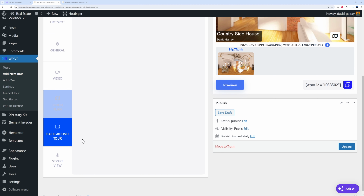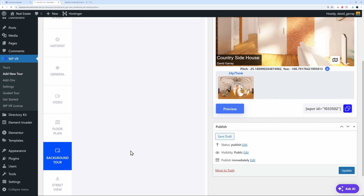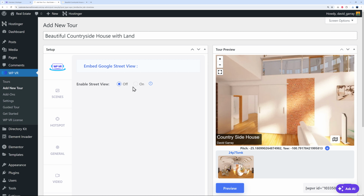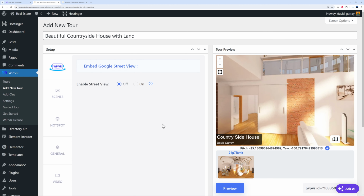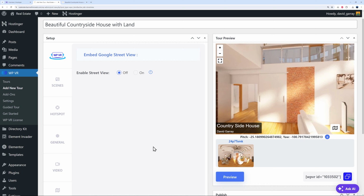Okay, and then you have the background tour. Do you want to enable this? Yes or no? In which case you put the title and subtitle. And then now we have the street view as well. Do you want to enable street view? Yes or no? If you enable this, again, it will erase your data. So I'd highly recommend you don't do so. It's just to show you the option is available. You can use WPVR for 3 different purposes: scenes, so panoramic view, videos, and also street views.